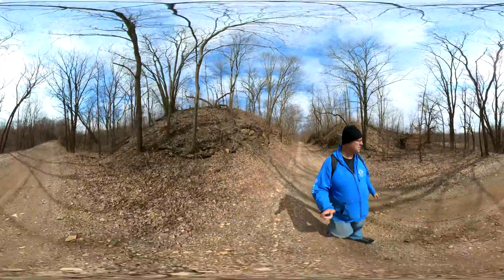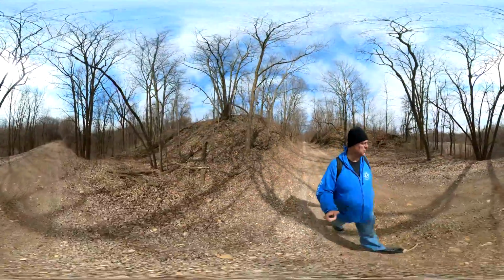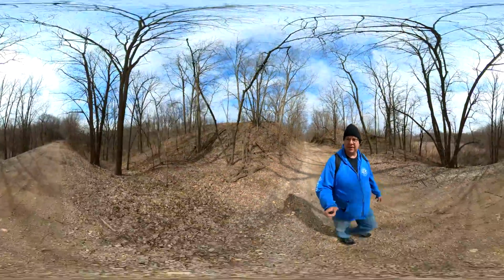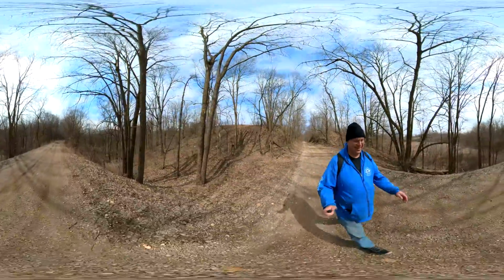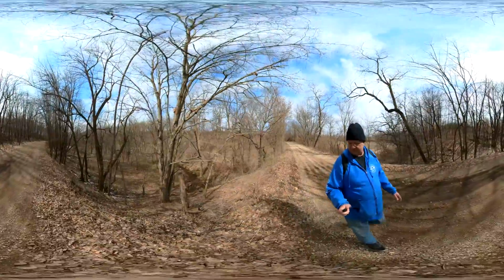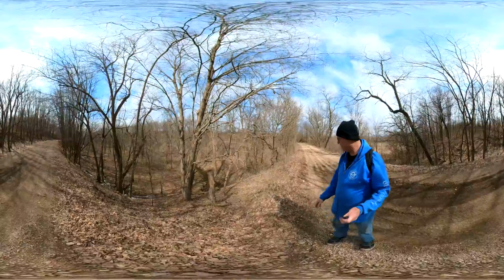Got some more big hills coming up this way. Wow, this area has gotten quite hilly. But I'm on an old rail line, so I don't go up and down hills. So if you needed to stop for some water, you could probably go down that steep hill and get a drink if you needed to.